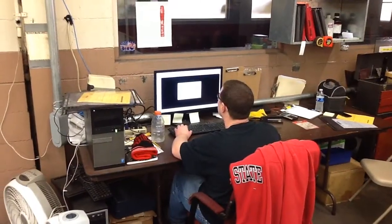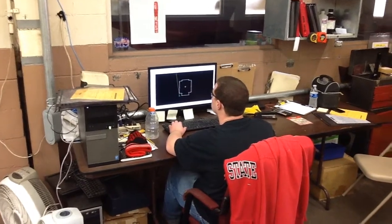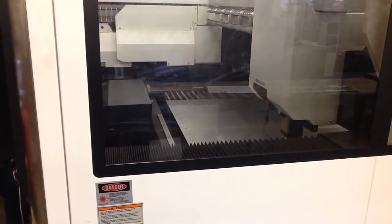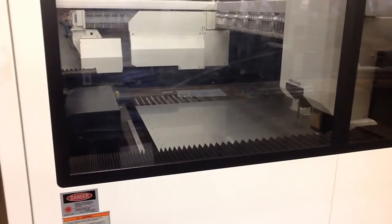This individual that I have over here on this computer, he's sending programs that actually program this laser to run. So that what you saw on his computer screen is actually what's cutting over here on the machine right now. So my employees have to work together because the one's got to do the programming and one's got to do the actual running of the machine. They work hand in hand on a daily basis and need to work very closely.